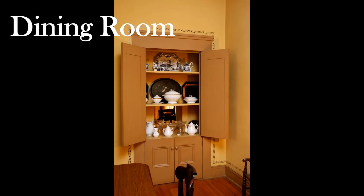When you're ready to move on, we'll head to the kitchen. But first, note there was no interior doorway connecting the dining room and the kitchen, although there is a pass-through on the east wall in the china cabinet. The kitchen, like those in many Southern-style homes, was separated in order to keep the house cooler and to avoid the smoke and smells of the cooking fire.